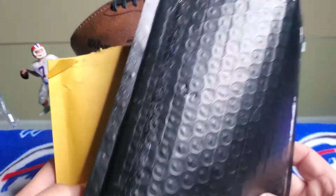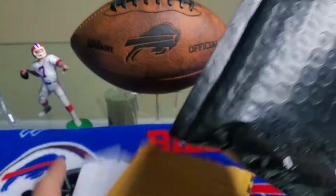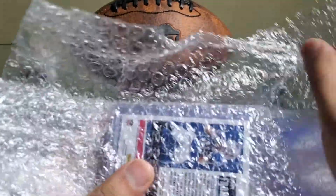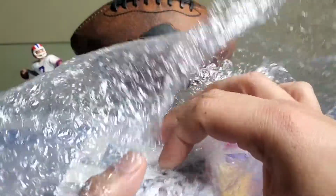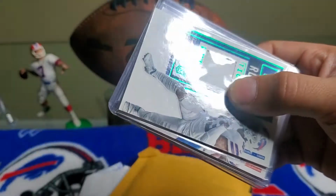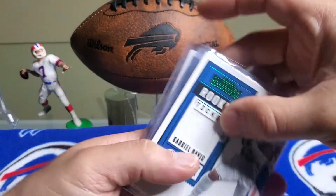I just received 3 packages from some eBay cards that I won. I wanted to share them with you guys. And the first one, we have a 2020 Contenders Buffalo Bills rookie patch card lot that I got for $5.50 with free shipping. Really nice cards.